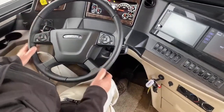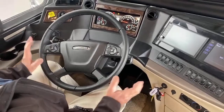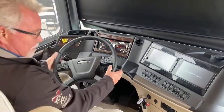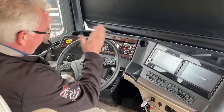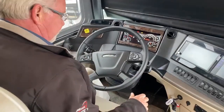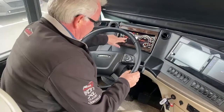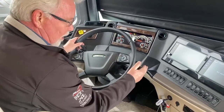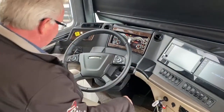They've got the all-glass dash. In 2020, Freightliner changed their chassis a little bit. They try to keep everything at your fingertips and keep your eyes moving forward. You're no longer looking down here to shift or figure out what gear you're in. It displays it on the dash. You shift right here. You engage your engine brake right here at your fingertips.